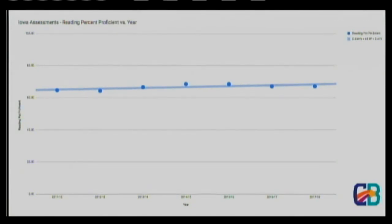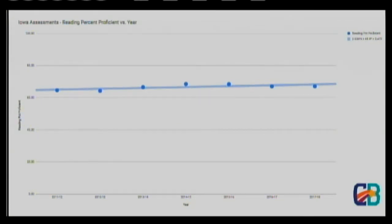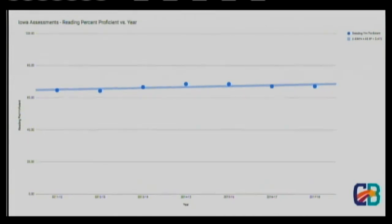If they were a distance apart from the line, a long way above and a long way below, that correlation coefficient wouldn't be as strong. But it's a definite increase. The problem is it's just not as much as we'd like it to be. A 0.5% proficient increase a year is not where we would like to be, but it's not going the other way, and it's definitely not flat.